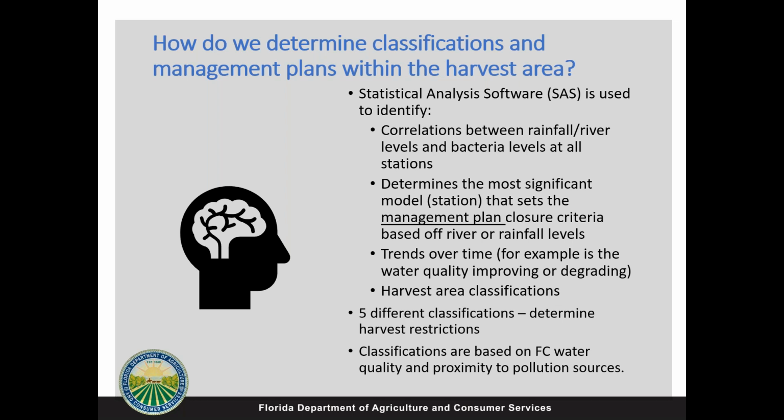And so from there, we determine the most significant model station. If one zone has 12 stations, we pick the most significant model station within that, and that sets our management plan. And this is what was going to close harvest areas. It's kind of a way we predict that fecal coliform levels could be elevated after a rainfall or after river levels start rising. And then it also allows us to look at trends over time.